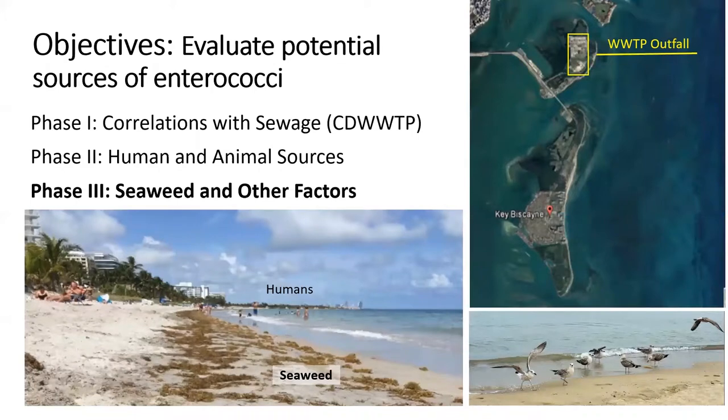So the objectives of our study are illustrated here. It's a three-phase study, and it's focused on the village of Key Biscayne. The village of Key Biscayne is interested in this because they had several advisories last year, which they consider to be unacceptable. They're interested in looking at the potential sources, hoping to find a way to manage these sources in a better way. So we have three phases to the project.